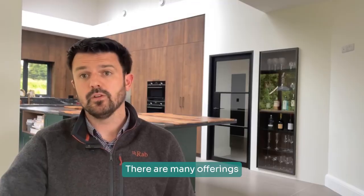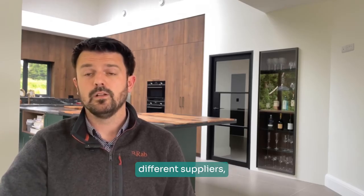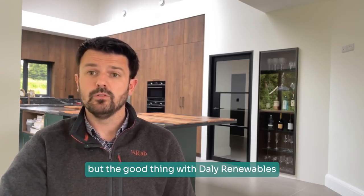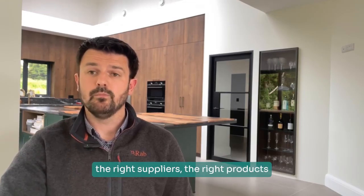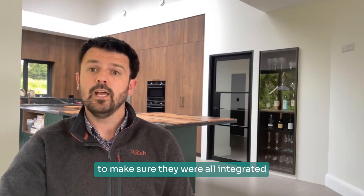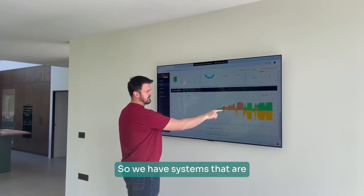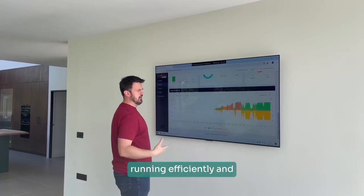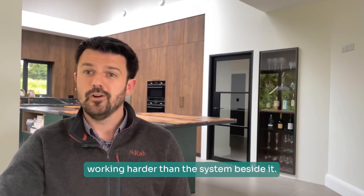There are many offerings out there in the market with different products and different suppliers, but the good thing with Daly Renewables was that they were able to source the right suppliers and the right products to make sure they were all integrated and spoke to each other. So we have systems that are running efficiently and effectively with each other, rather than one working harder than the system beside it.